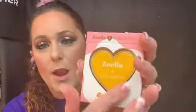This is a gorgeous, gorgeous blush. Love it. Perfect color. Okay, and then I like how it comes with the cutout heart shape here, and then Zoella times Colourpop. Very pretty. And I like the fact they're pressed. I don't like any of their Super Shock anything.